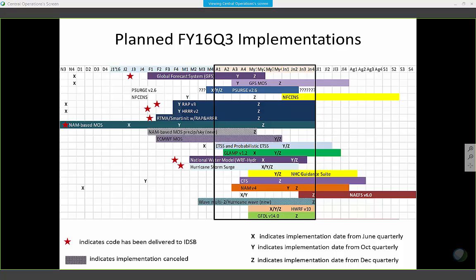The red stars indicate that I have code in hand for these models, and we are working on that. If the bar is hatched out, that's a quad I showed you last quarterly that the development organization has pulled at this point. Where's the hatched out? I see at NAM-based MOSS, the ECMWF MOSS, if my eyes are right. Yep, and the wave MOSS, too. And the wave MOSS. Yeah. The wave MOSS, the blue one from the bottom.